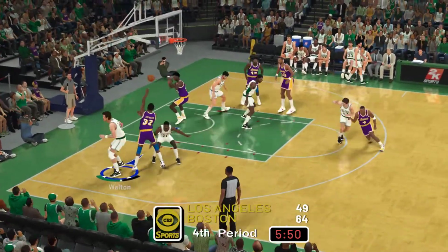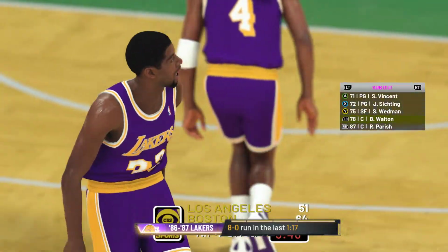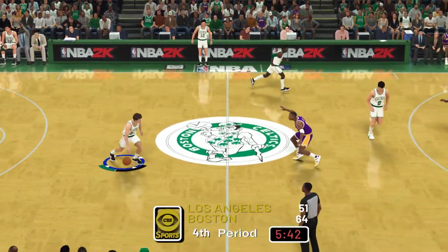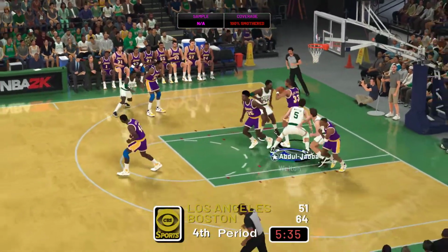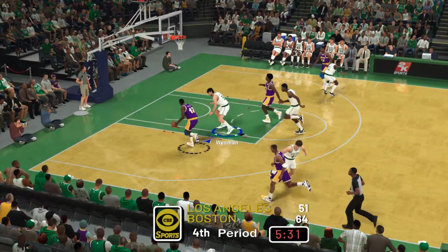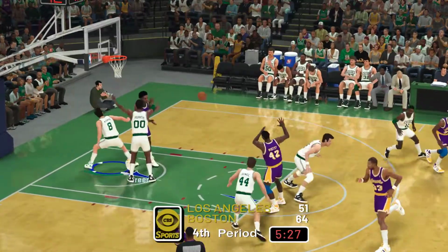Johnson left side to the inside. Green, and Green slams it in. Beautiful reverse jam right there. Use the rim to protect the ball, I think. Ainge, the pass to Walton. Can't connect from short range. Well, the D's so tight on him, it makes him alter his shot. And an easy chance turns into a tough one because the defense is swarming.